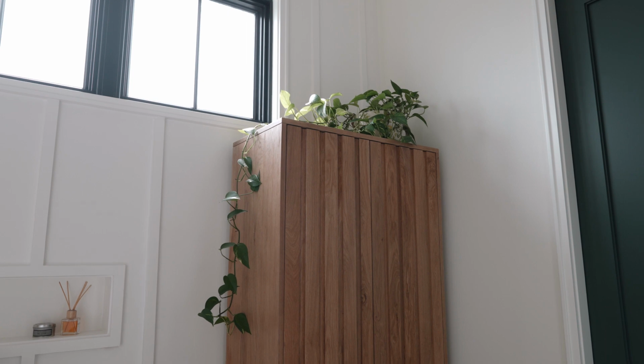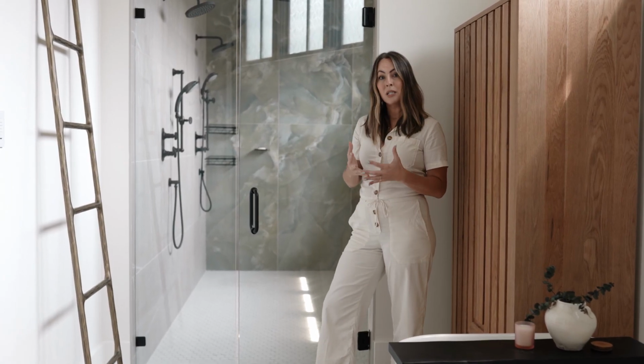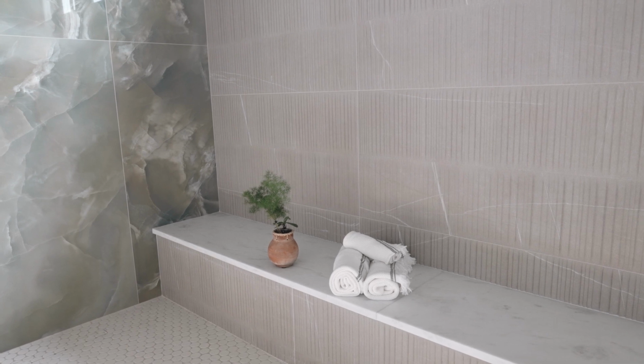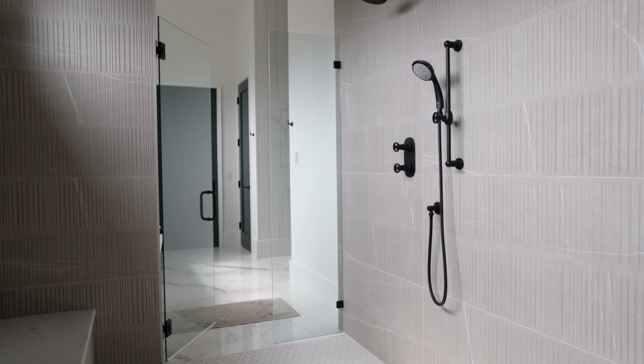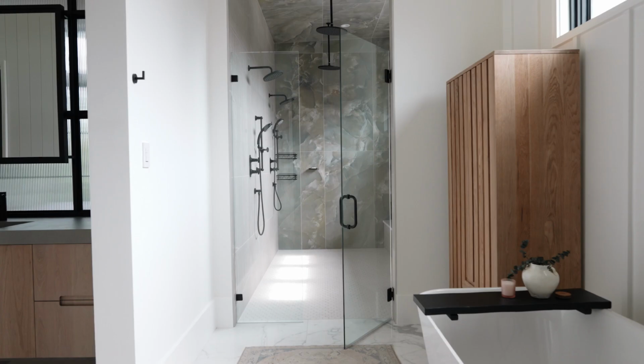Michaela did a great job with selecting the tile in here. It's such a beautiful statement piece, but there's not too much of a statement to overwhelm the shower. She chose to do something more organic on the sides and to really take that statement tile just on the ceiling and down that back wall.